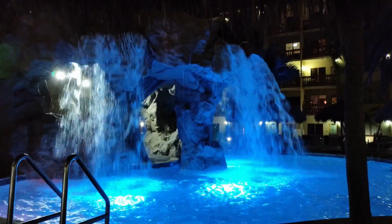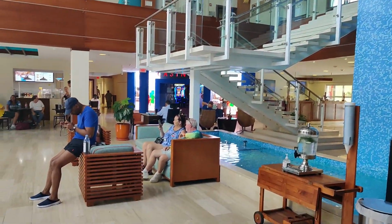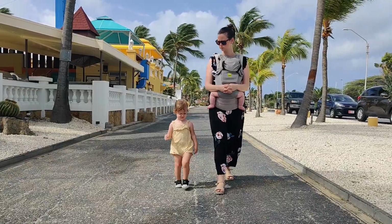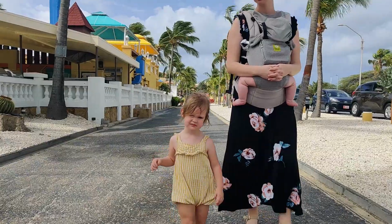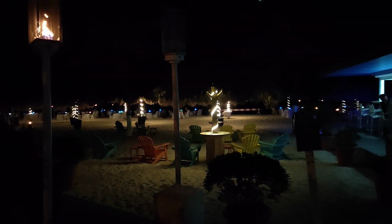But you can also find other similar resorts in this area as well, and some that may even be a little closer to the beach if you would prefer that as well. Staying at Eagle Beach for a week gave us a really good experience of what the vibe is like around this area. So I'd say if you want a calm, quiet, relaxing vacation in Aruba, Eagle Beach is probably going to be more your speed.